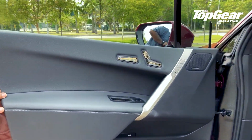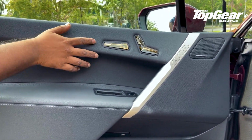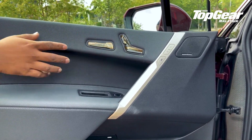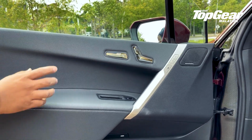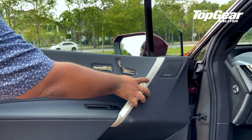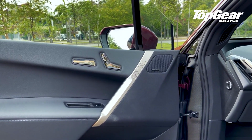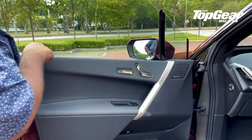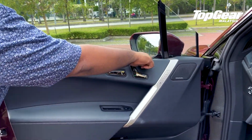And if you see inside, we have a few surprises for you. For example, we have this crystal. This is real crystal. The seat controls and buttons are crystal. And to open the door, you actually have to press this button, so there's no lever. So if the battery dies, God bless you. And also at night, you can see they have ambient lighting running along the window.